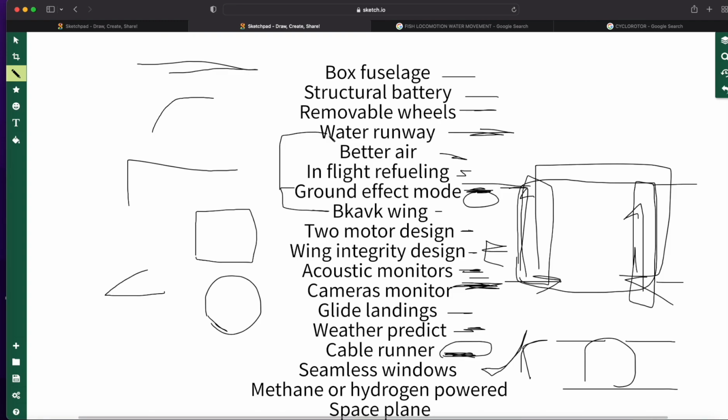You could also have a ground effect mode if it's not flying super fast. If it's flying near the ground, and this has to be over the ocean or something, the air getting compressed between the plane and the ground can give more lift. Along with the waves, actually producing lift by pushing air up. So there are air currents near the ground that push the whole thing up more with waves and stuff. Now this would only work near water, and it would only work more efficiently at slow speeds.